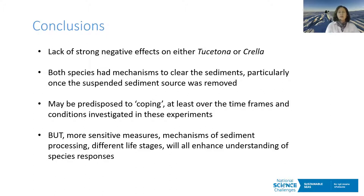For example, a question is, how would they cope with more prolonged exposure or perhaps pulsed exposure, so repeated exposures over time? We may have found different effects if we'd gone with that kind of design. We did investigate relatively insensitive measures, like measures that you might expect to show significant responses over a longer period of time, and trying things like gene expression assays might actually be quite informative in figuring out how the sponges or the cockles were actually maintaining function in these environments, and they might provide an indication of what longer term effects might be.